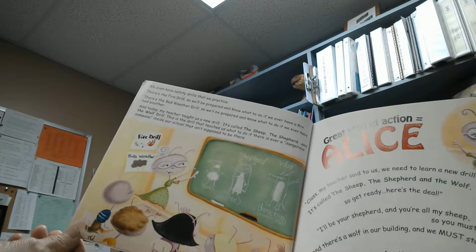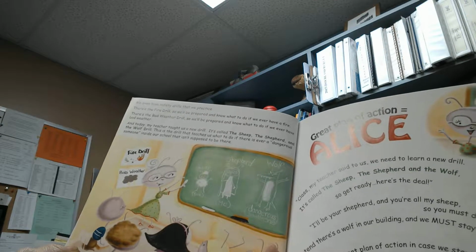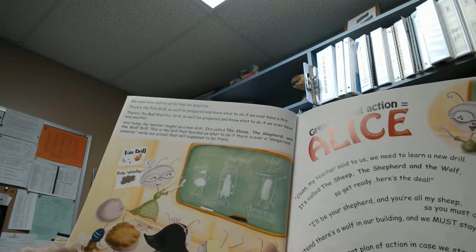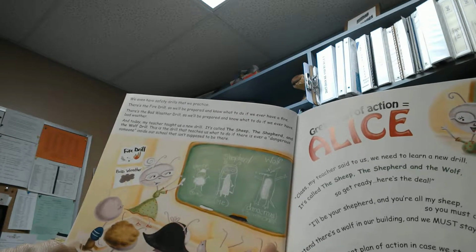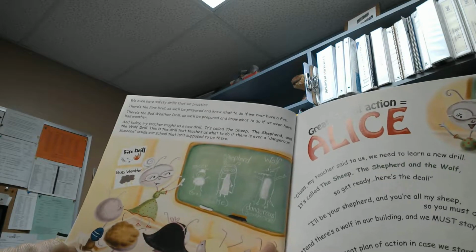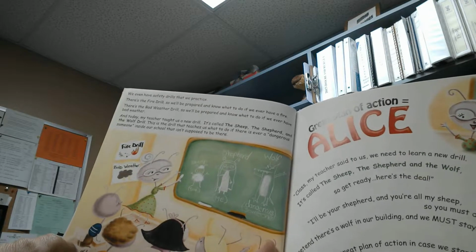We even have safety drills that we practice. There's the fire drill, so we'll be prepared and know what to do if we ever have a fire. There's the bad weather drill, so we'll be prepared and know what to do if we ever have bad weather. And today, my teacher taught us a new drill.